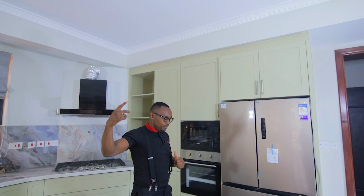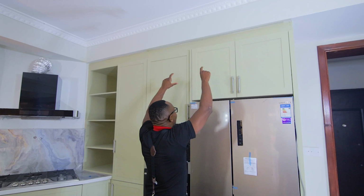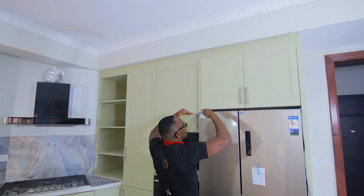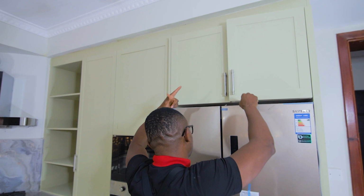So we had to bring these ones down so that all our kitchen heights are the same. We did that, and then we left just a smaller piece here, around 100 mm, so that our kitchen cabinet does not go straight and hit the gypsum or the beam, so that in the event you want to open it, it is not touching the gypsum exactly.